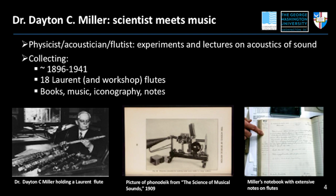Also shown here is a picture from one of his ledgers with detailed observations that he took on all of his flutes, including the glass flutes, along with his huge archive of flute-related correspondence, books, and photographs, which he donated to the library in 1941, and his 1925 publication on the flutes of glass, and that started us on our journey that continues today. And now I will turn the story of the journey over to Stephanie.